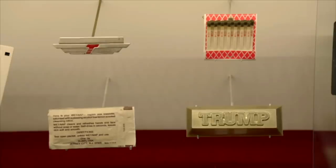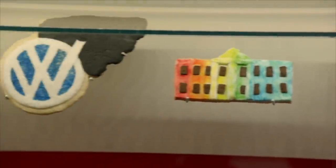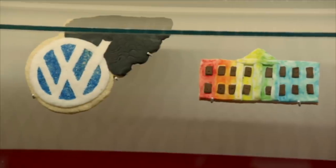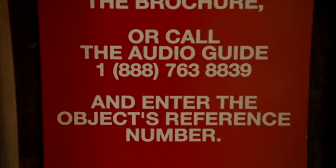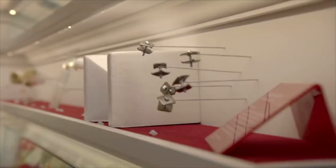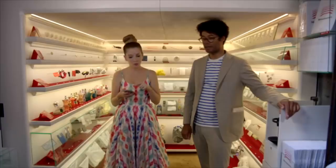Above the Trump collection are cookies displaying major events of 2015, including the VW emission scandal and edible instances of the refugee crisis. There is also an audio guide, God help us, to unlock the complex imagery. Would you like to listen to the audio recording? I'd like my head to cool down.